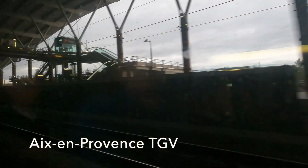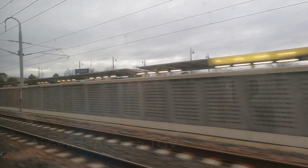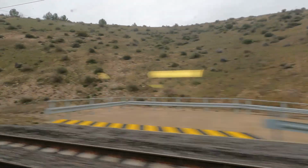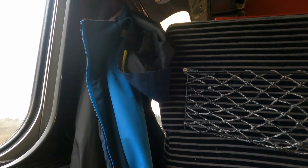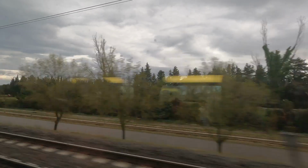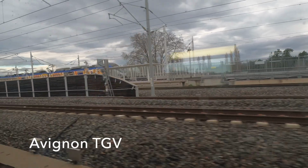And we fly through Aix-en-Provence without stopping. These seats really are comfortable, and I'm not on the train very long, so I shall probably just stay here. If you want a closer look at one of these TGVs, then have a look at my video from Paris to Marseille. And we're into Avignon on time, and just like last time I came through the day before, I can't really see the station.